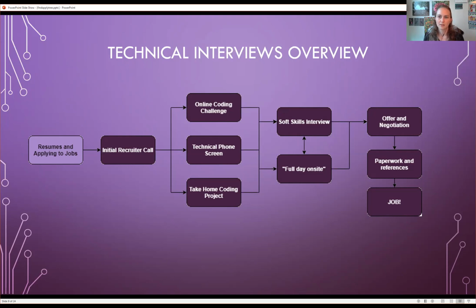In some cases, your take-home coding project might be the only one, depending on how big that project was. But usually you go into a full day on-site. Quotation marks are important here because nobody's going on-site anymore. Back a year ago, if you wanted to interview for a company, they would bring you to their campus. So they might fly you out to California to spend a day there. They'll pay for your flight and hotel, and then you go back home after the interview. And those are often 4 to 5 hours of interviews with a lunch break.